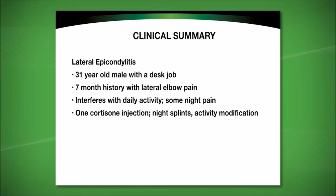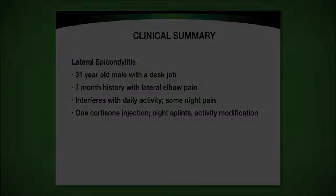This 31-year-old male has a desk job and a 7-month history of lateral elbow pain. It interferes with his day-to-day activity and he has some night pain. He's had one cortisone injection that was helpful for a couple of weeks only. He's tried night splints and activity modification, and he still has pain that interferes with day-to-day activities.